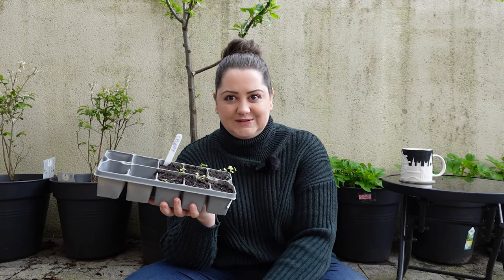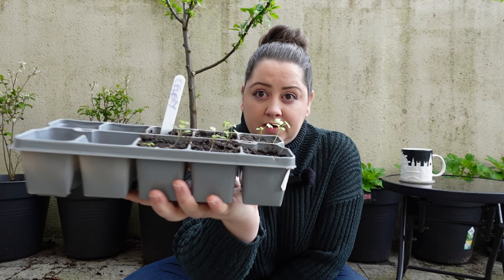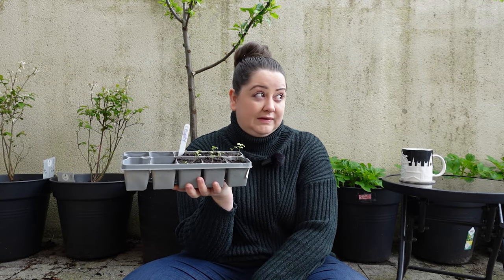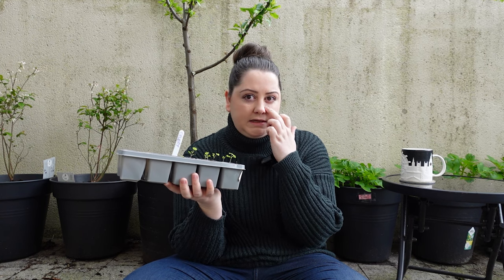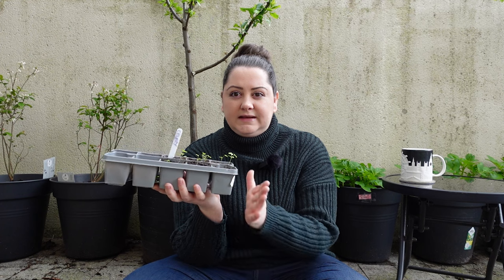So yeah, really looking forward to getting those going. They are a little bit fragile, but I think they'll strengthen up. Like, you would have seen, I bring them out every morning. If it's a nice day, I put them over a makeshift cold frame, just to acclimatize them and get them the most sun.